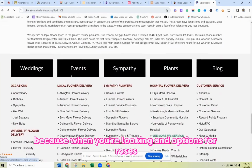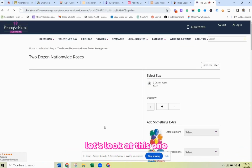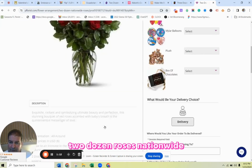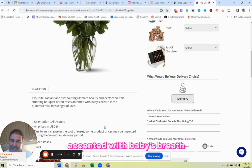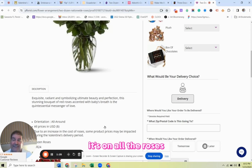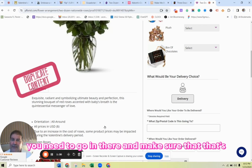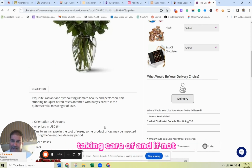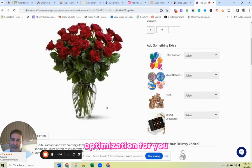Because when you're looking at options for roses, say, here's another one. Let's look at this one. 24 roses nationwide. Exquisite radiance symbolizing ultimate beauty and perfection. This stunning bouquet of red roses accented with baby's breath is the quintessential messenger of love. What do we notice is happening here? It's the same message. It's on all the roses. Well, that's a problem. You need to go in there and make sure that that's taken care of, and if not, you should be paying somebody to do your optimization for you.